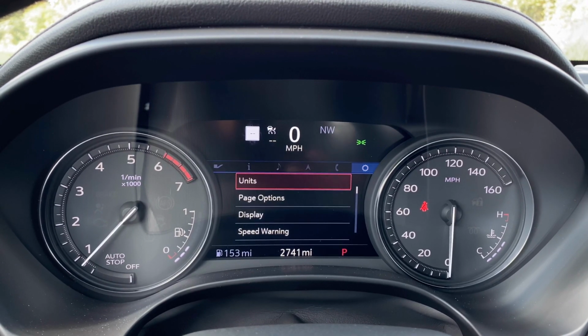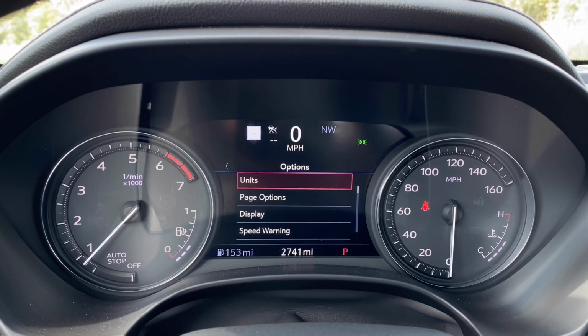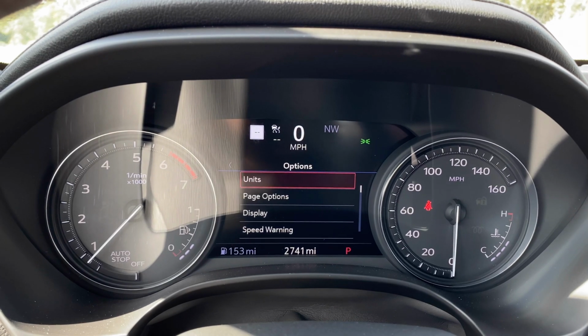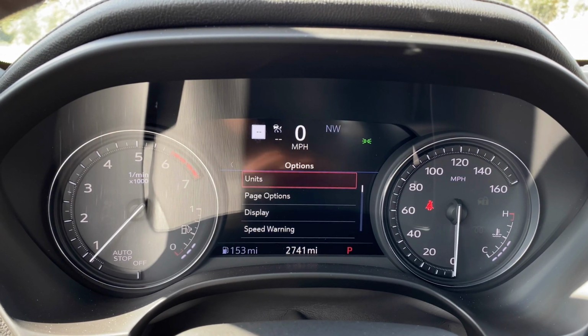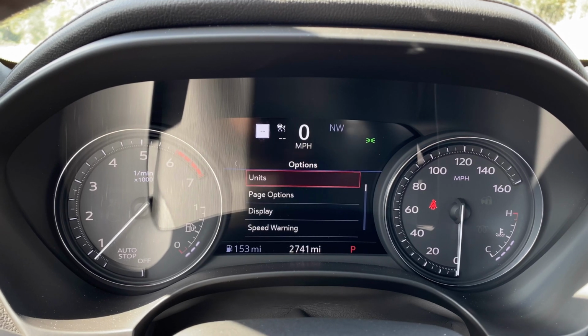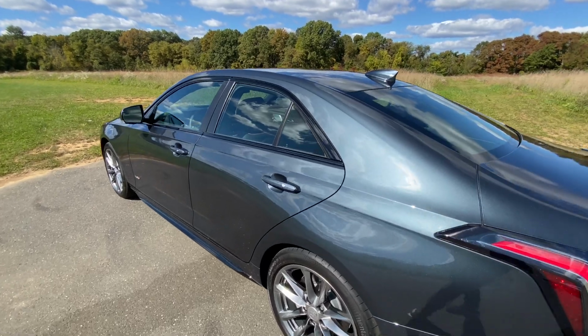But it's nothing fancy. The real fancy digital gauge cluster display will show up in the CT5 and CT4-V Blackwing, and they released a teaser of the steering wheel, and behind that you can actually see the digital gauge cluster display, so I can't wait for that one to come out. Let's hop in the back and check out the rear legroom.